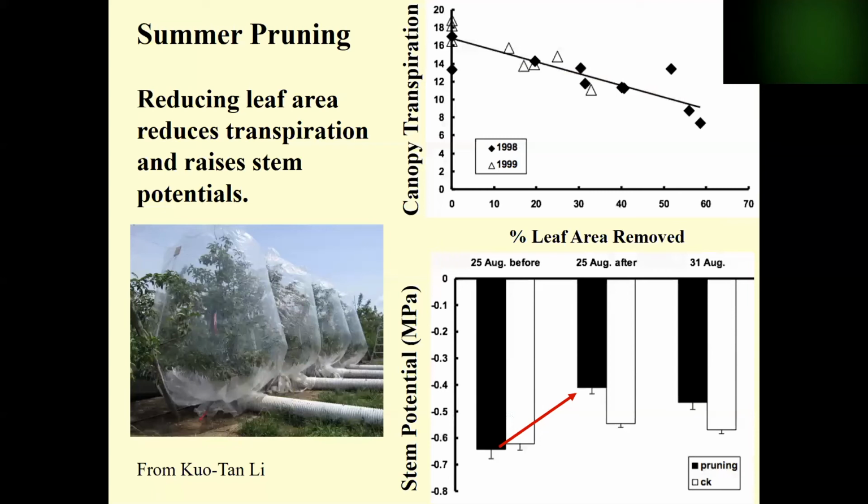And then after we did the summer pruning, we looked at the stem water potentials. The first columns on the left were just before the summer pruning, a nice sunny day, and you see they're basically the same. Later in the day after the summer pruning, we did it again and found about a three bar reduction in the level of stress. About a week later, the difference was still there.